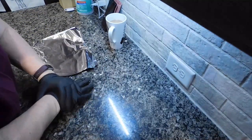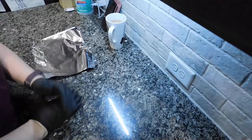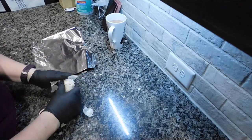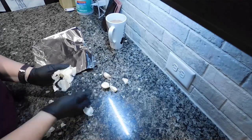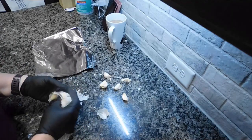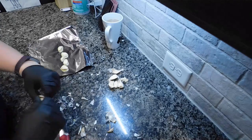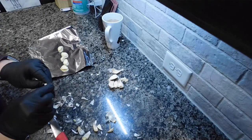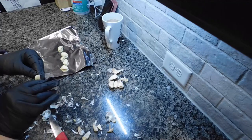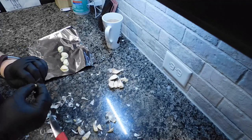So I started off by roasting a whole head of garlic. Now, unlike the other times I've roasted garlic, you just cut the head off and wrap the whole thing up in foil. This recipe actually called for you to separate the cloves, or didn't call for you to. They said it would be better if you did, which is what I did. I separated all the cloves, you know, unwrapped them, the whole bit. This took a good chunk of time.